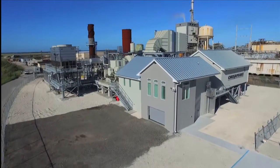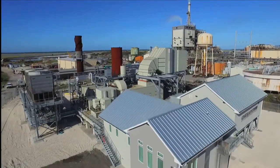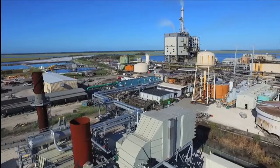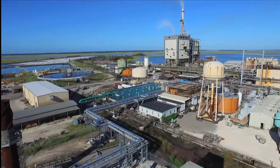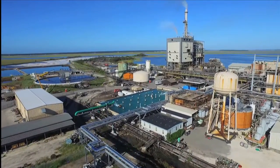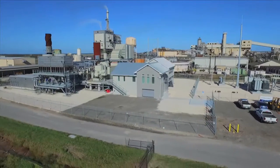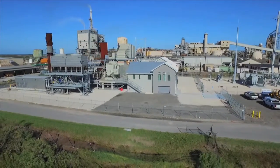This one is unique, being that it's really like a greenfield project because it is outside of the boundary limits of the mill. But it's a greenfield project at an existing paper mill. So this is a unique setup because the paper mill needs the steam and the utility needs the power. But the relationship between the two is a very unique relationship, and actually it's a great idea.